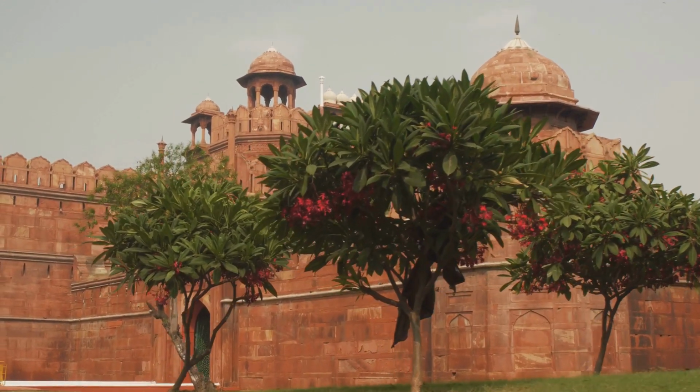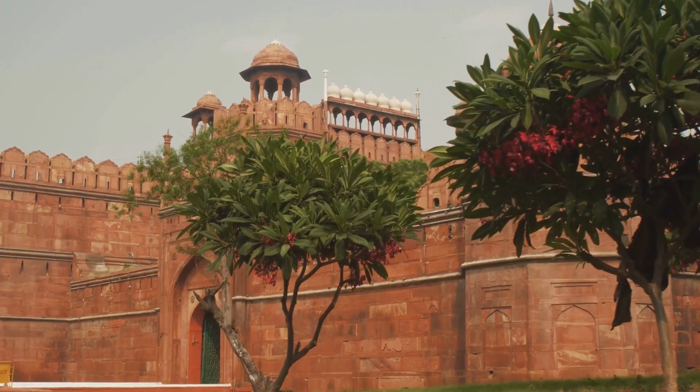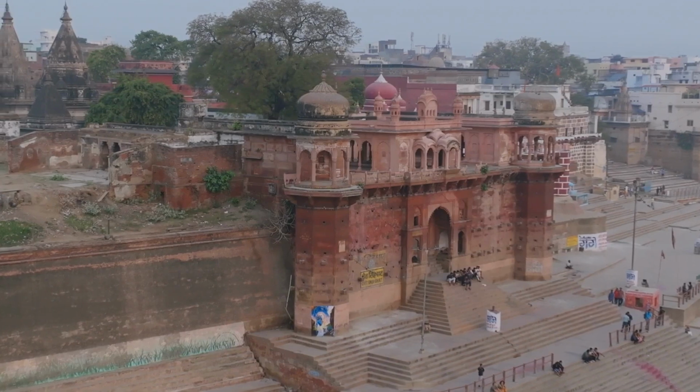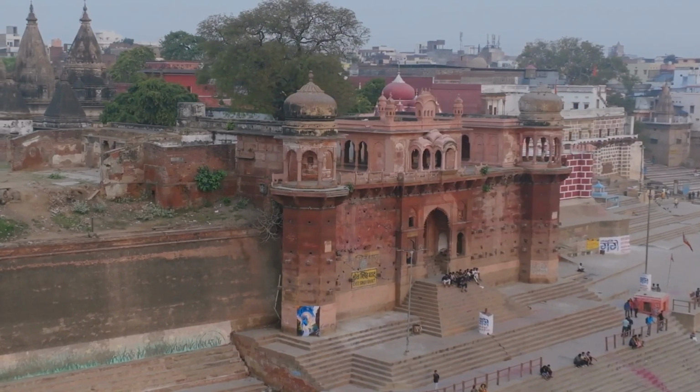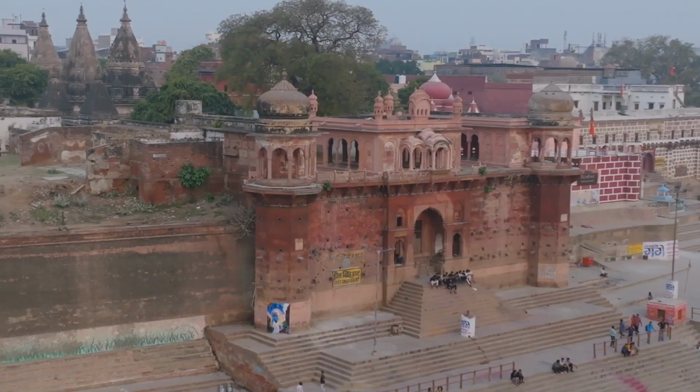The fort's imposing walls were designed not just for defense but also to showcase the might of the Mughal Empire. It's massive, covering an area of about 255 acres. That's like 193 football fields. The sheer scale of this place is mind-boggling.